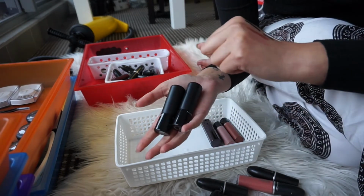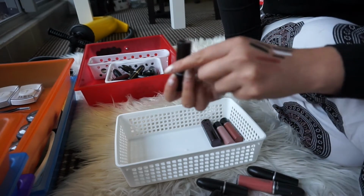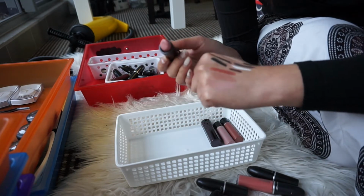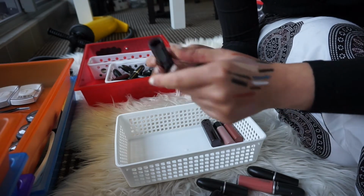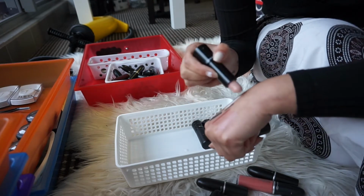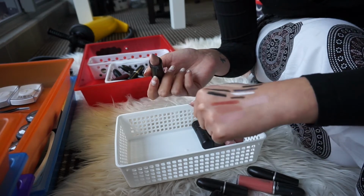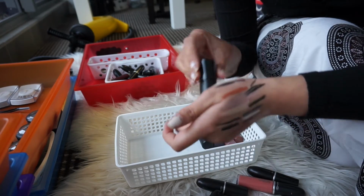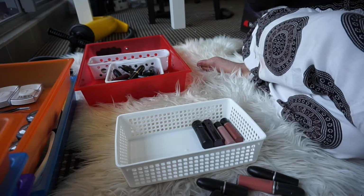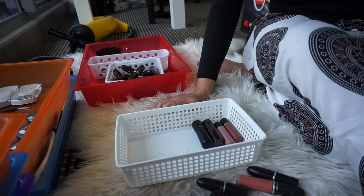And next I have two of the MAC Mineralized lipsticks. The first one is in Cybernaut, and it's just a really pretty light pink shade. I'm going to keep that one because I like that colour. But I'm going to get rid of this one. This one is called Supernova, and this is just a little bit too nude for me. Yeah, it's just too pale, so I'm going to get rid of that one. I might give that one to a friend because it's quite new-ish, so we'll keep that one in the give to friends pile.